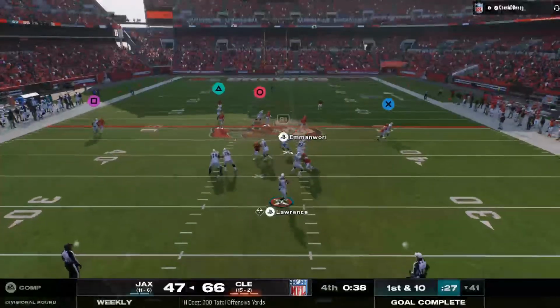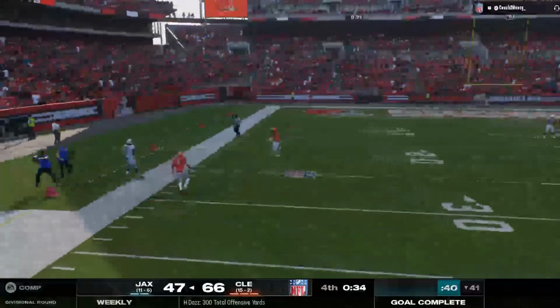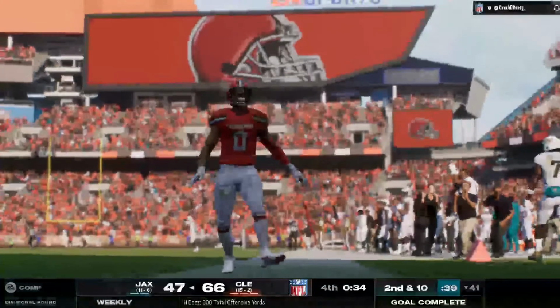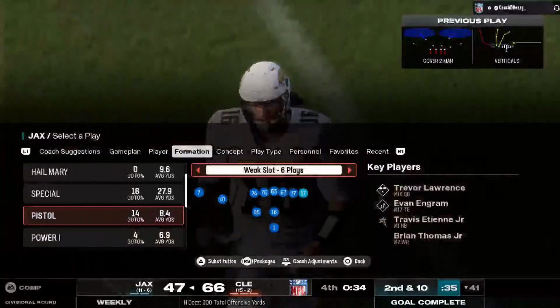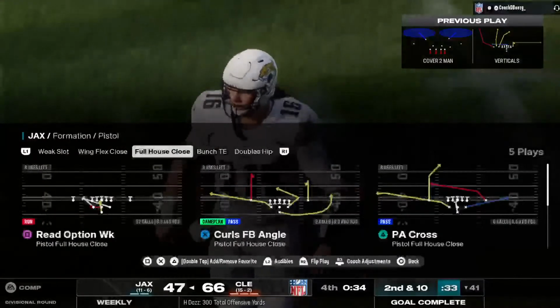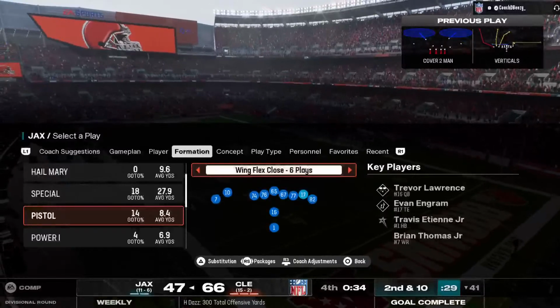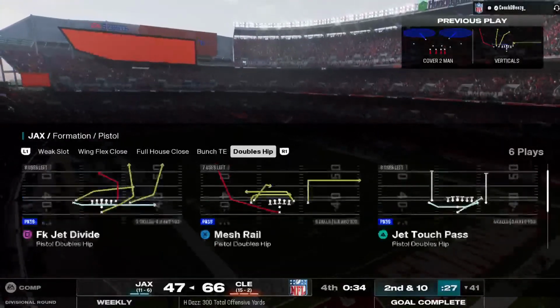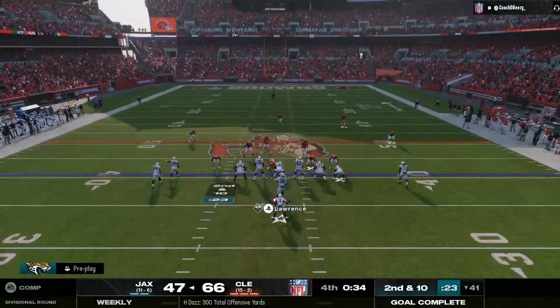Trying to shake off the interception from the last drive. He'll look to throw. And that's going to be too high. Out of bounds and incomplete. Looks like they're going to keep throwing to the bitter end. This one's long since over, but give them credit. They're going to go down fighting. That one, incomplete. Here now is 2nd and 10, again from the 41.